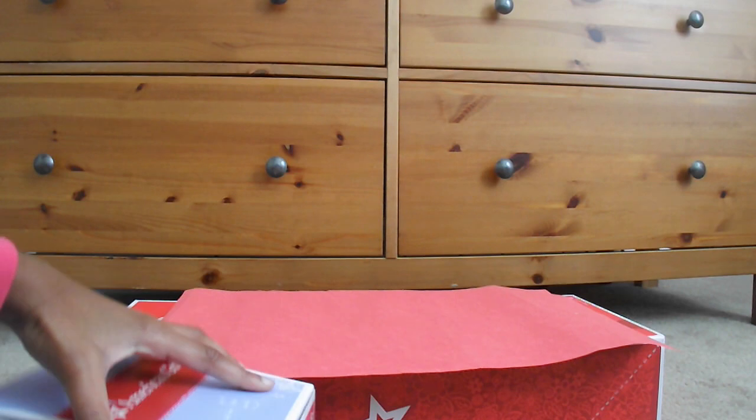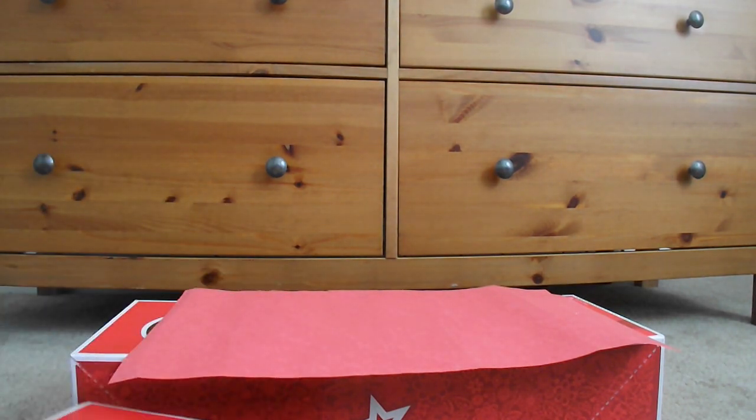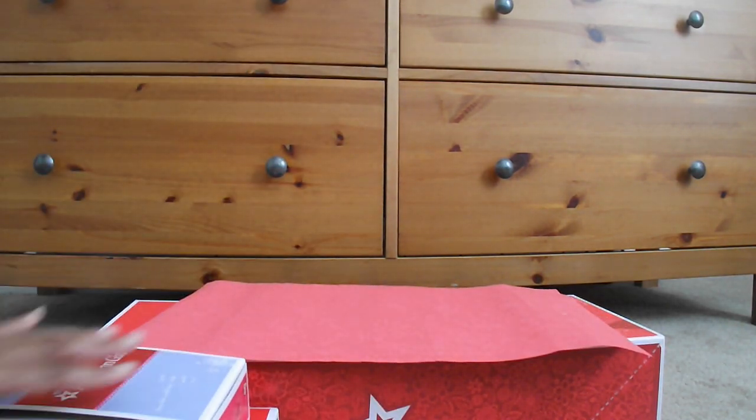This is basically all the stuff I have. I got a doll, and I got my American Girl outfit, and this thing from the Be Forever collection. I haven't really opened the stuff. I looked at it and everything, but I haven't really gone in depth with it yet.